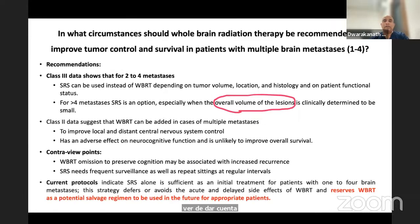But if you give whole brain radiotherapy, there's going to be worse neurocognitive outcomes. So the recommendations by ASTRO are that SRS is definitely an option when the overall volume of lesion is clinically determined to be small. It can be added in multiple metastases only if you have leptomeningeal enhancements and to improve local and distant control.